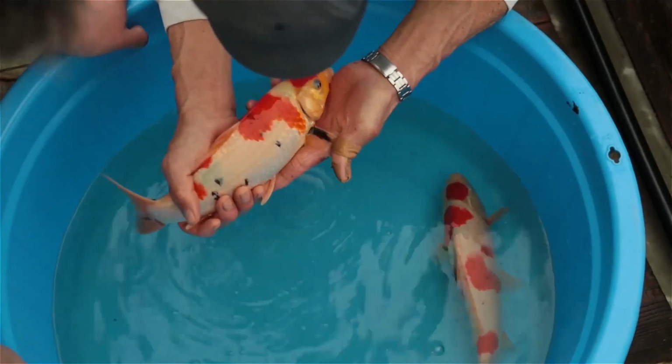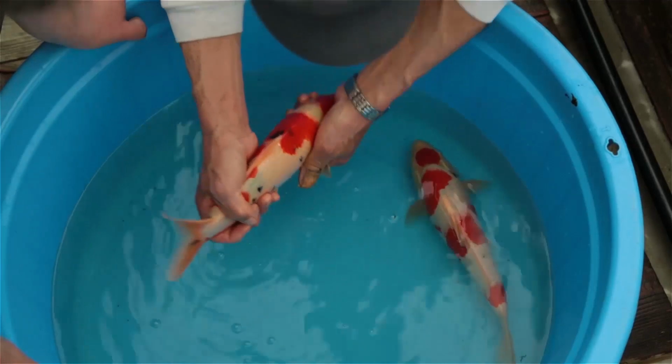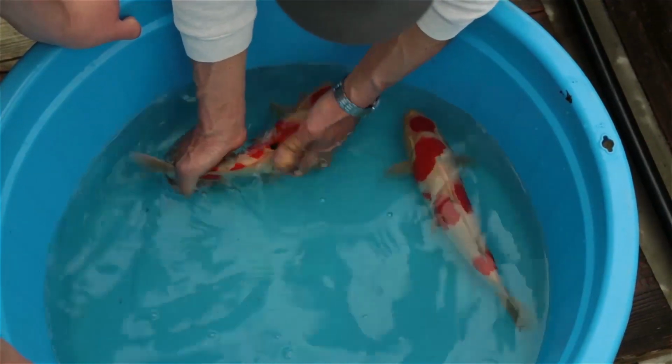Takigawa-san attempts to sex the koi, first checking for oiboshi, and then seeing if milk can be extracted from the vent.